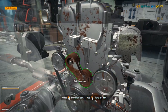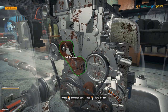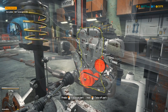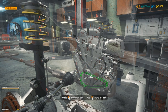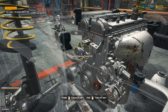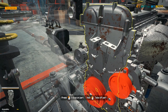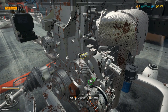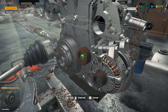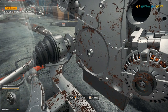So, oh, look at this tensioner. Look at this idler roller. Alright, this does not look good, guys. Alright, we're gonna go remove this one over here. Oh, we forgot this belt over there. Let's just zoom in a little bit. There we go. Power steering pump can actually stay on. Alright, we're gonna remove all three of these. There is the idler and the main crankshaft pulley.